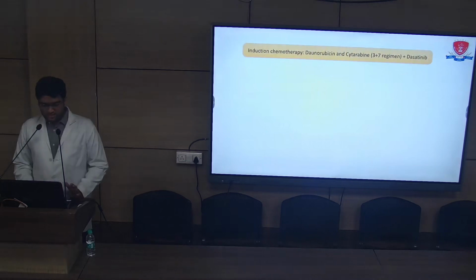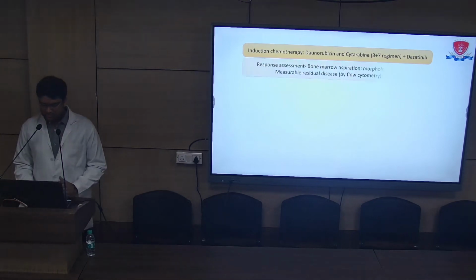So in this patient, the induction chemotherapy was given with daunorubicin and cytarabine. It is known as the 3+7 regimen because we give 3 days of daunorubicin and 7 days of cytarabine. Along with that, dasatinib was given. Dasatinib is a targeted therapy for the BCR-ABL positive mutation. So as our patient has the mutation, we also gave dasatinib.